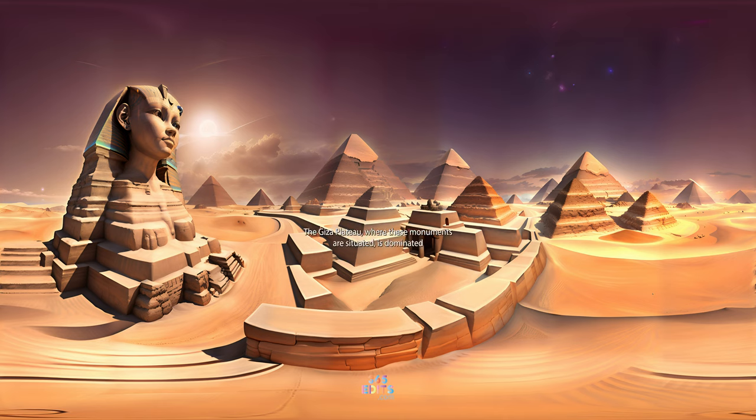The Giza Plateau, where these monuments are situated, is dominated by the colossal pyramids built as tombs for the pharaohs of ancient Egypt. Alongside the Great Pyramid stands the enigmatic Great Sphinx, a massive limestone statue with the body of a lion and the head of a human. These structures, constructed over 4,000 years ago, continue to inspire awe and wonder with their monumental scale and mysterious origins.